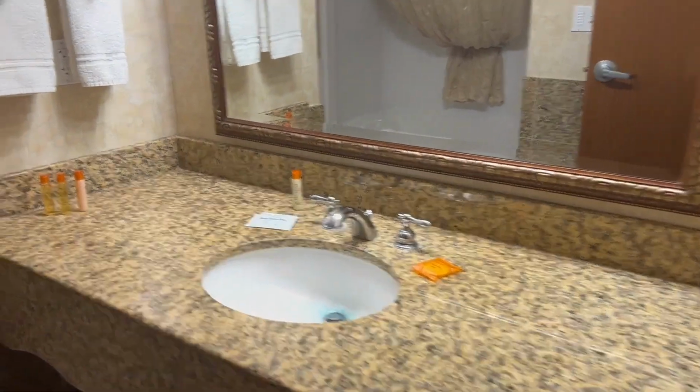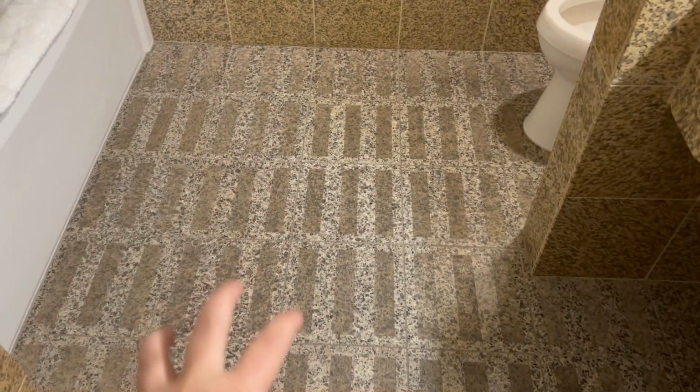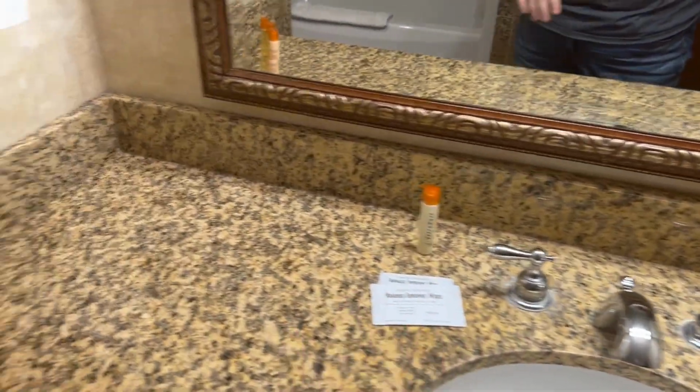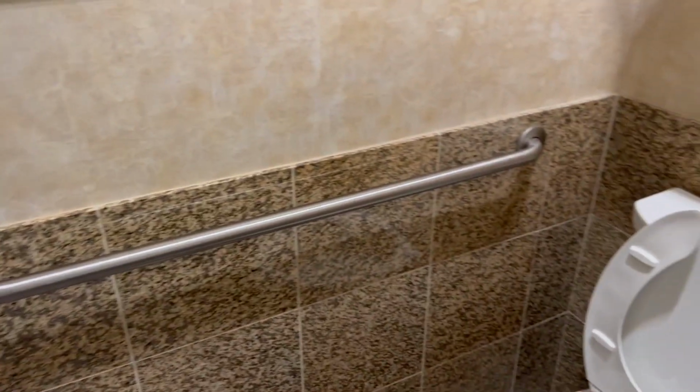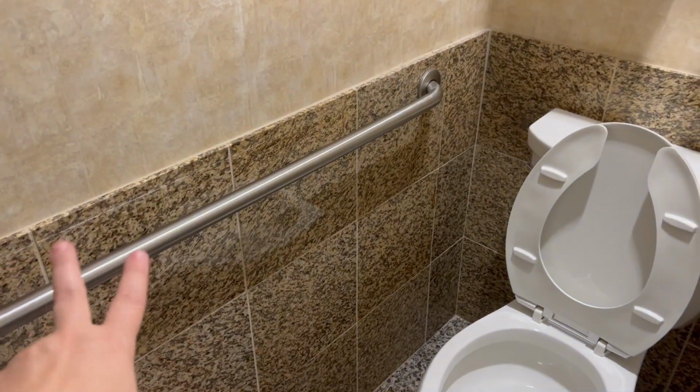We have gorgeous marble countertops. And this tile is really, really cool. This right here is scored, so it's a built-in non-slip floor, which is very cool. Comes with just little cosmetic stuff. I guess this is an ADA. I don't know if this is an ADA room or if they all have this, but it does have the handrail for the toilet. Nice.